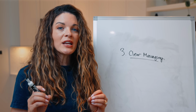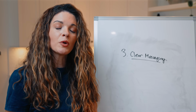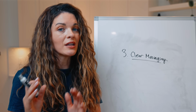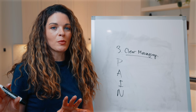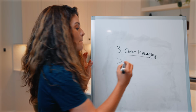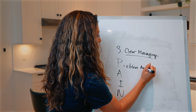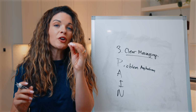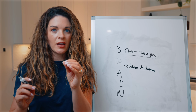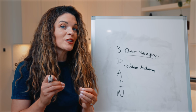So I want to break down how you can create messaging just like that and sort of a framework to follow it to create incredibly clear messaging that hits the right ideal people. So we call it the pain framework. So first and foremost, we have problem agitation. So you want to start with their current pain point, the thing that is keeping them up at night. And don't just mention it, agitate it. Make them feel the cost of not solving it.